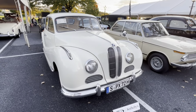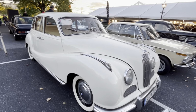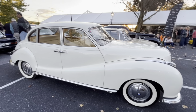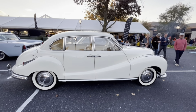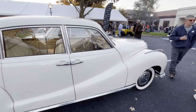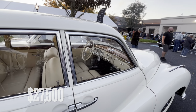Here's a car you don't see every day, at least around here. This is a 1954 BMW 501. BMW didn't start importing cars to the United States until 1956, so you really don't see these over here on our shores. It's kind of a rare German luxury car that was just imported here a few years ago. It would have set you back $27,500 at the auction.